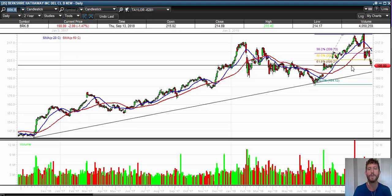There we go. Okay, so I had a little trouble with the tools. You can see the 61.8 Fibonacci retracement level right here matches up exactly against that support level. So we've got the Fibonacci retracement level, the regular support level, and the trend line all matching up around the same area. So I do think it's likely that Berkshire is going to get a bounce around this level.